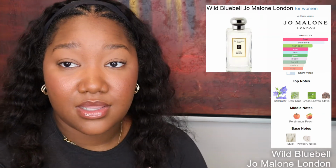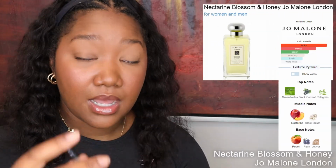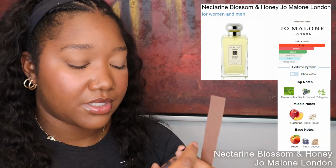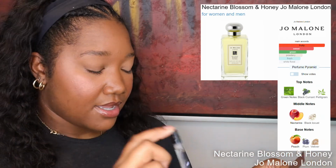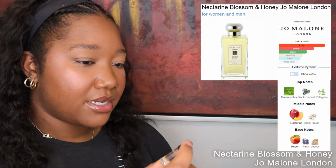I don't own any of these fragrances. They didn't really impress me enough or wow me enough or interest me enough. But yeah, we have one more to go, and that is Nectarine Blossom and Honey. So this is a fruity fragrance. There is no actual honey note in this.